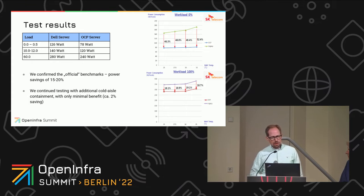some graphs and statistics from SK Telecom. It's a telecom provider based in Korea. They did a test in a real colocation data center where they took a traditional 19-inch server and an OCP server, and compared how much more efficient the OCP server is running compared to a traditional server. You see two different workloads, the upper one being the server doing nothing, being idle. There, the lower line is the OCP one. You actually have up to 50% more efficiency in using those servers. If you run it at 100%, it goes down to about 19%, and that's somewhat in the range that I also found. So 15 to 20% seems to be something realistic.